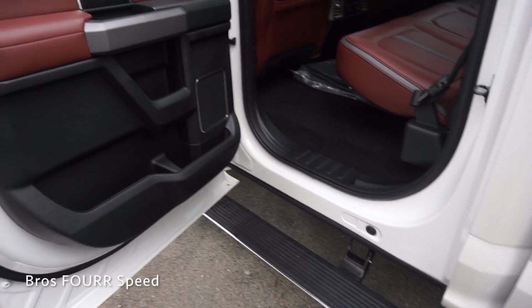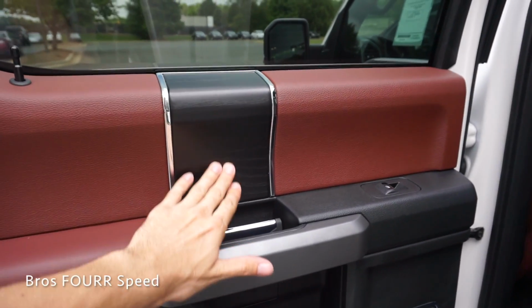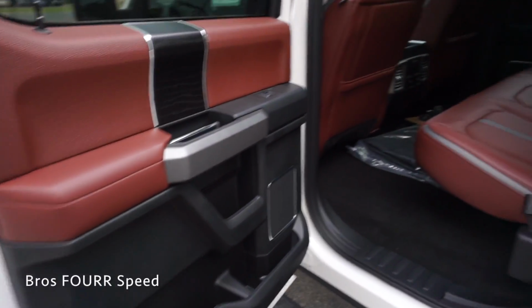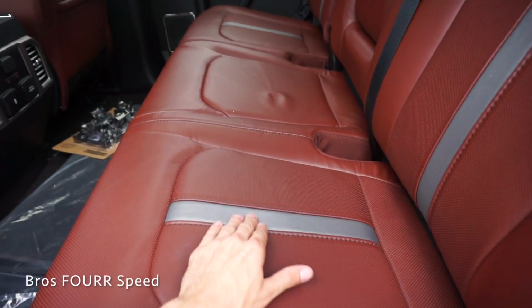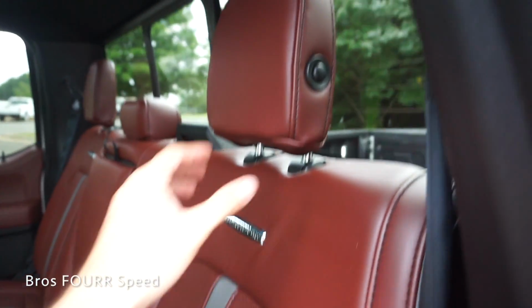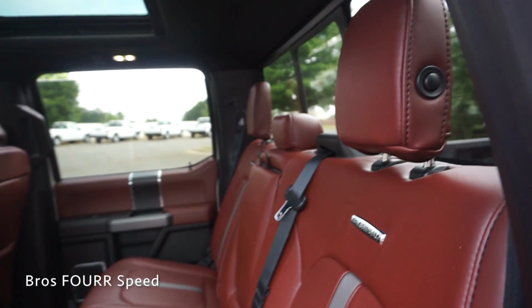And as we make our way to the rear end of the truck, opening the door, the power steps fold out as you would expect. You have a very similar door panel with the same red leather and the black wood grain trim. Same type of door handle, and then a ton of storage space within the door panel. The seats are finished off just like the front. The red leather, the cool texture to the silver trim. You even get the platinum badges back here. And then pressing the button on the headrests, they fold right down. Really nice for visibility for the driver.